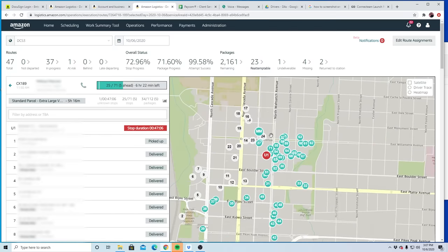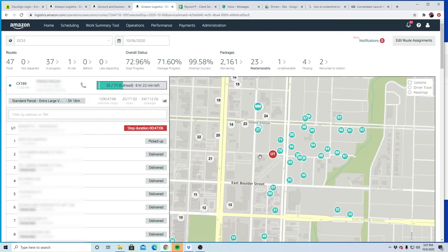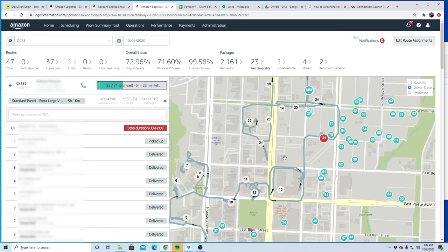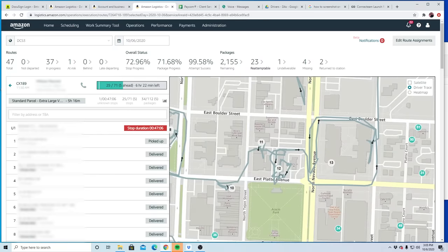If they had some kind of problem, you can see they're only 5 ahead. So that when you stop for that long, it really can impact your stats and whether you're ahead or behind. So this one has a really interesting driver trace where they obviously had some trouble here in this apartment complex trying to figure out where the door was.